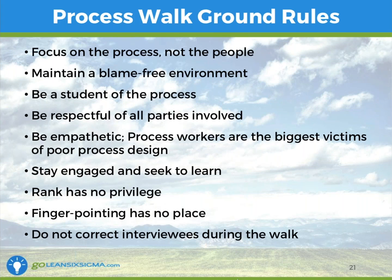And lastly, very important, do not correct the interviewees during the walk. That goes for anybody walking the process as well as their managers. Sometimes the supervisor's in there and they correct the interviewee. Why do you think that is a ground rule? I'm not saying don't correct them ever. I'm just saying don't do it now. Don't do it during the process walk.